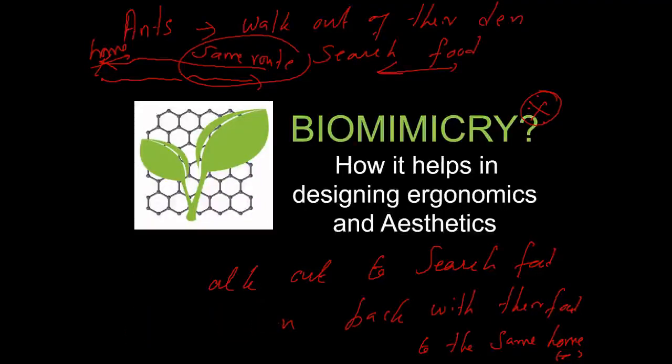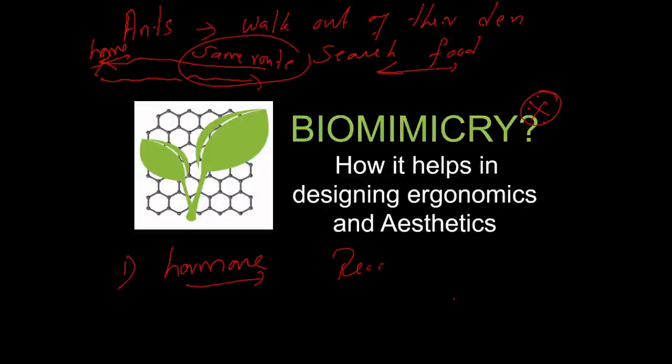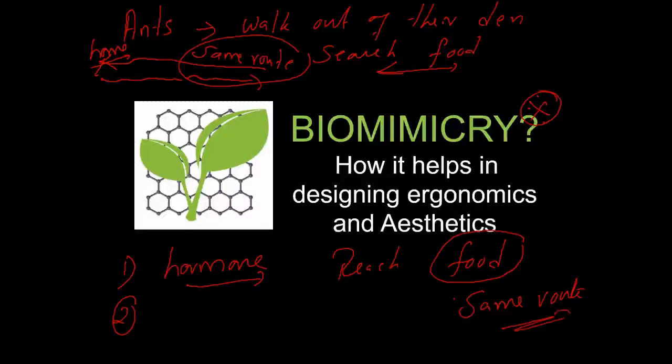What they do is, while they are walking from their home or den, they secrete some hormones. They call it pheromone actually. So in short, while they are going out of their den, they secrete a hormone, reach their food, whatever they have in their eyesight, they pick it and then return back. But while returning back, they take the same route. So this is a big perplexing question. How do they do it actually?